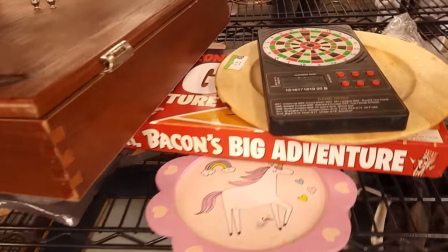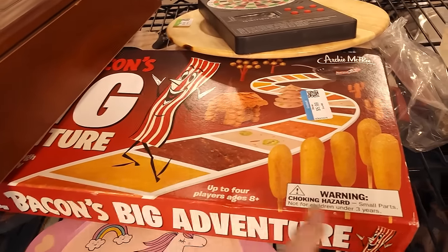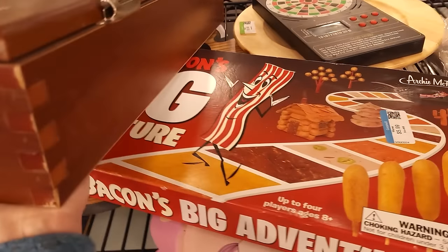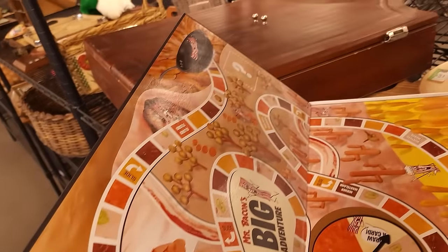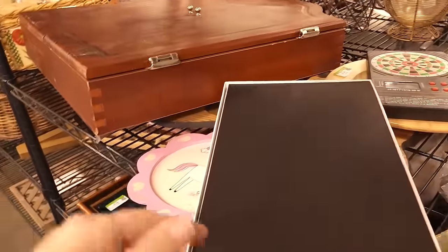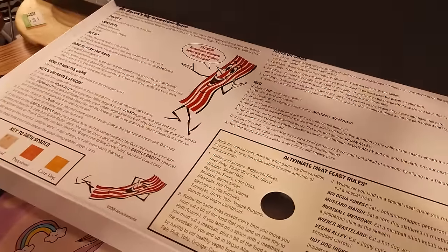Mr. Bacon's Big Adventure. Who's Mr. Bacon? Oh, he's really Mr. Bacon. Like, it's just like really a thing. Oh, you've got a big dark board on you that I can't even move. Oh my goodness. Okay, stand by. I'm kind of enamored by this game. Oh, it's got the little spinner on here. His goal is to get to the frying pan. Does he know what he's doing? I mean, come on, Mr. Bacon. Let's see if the instructions are here.